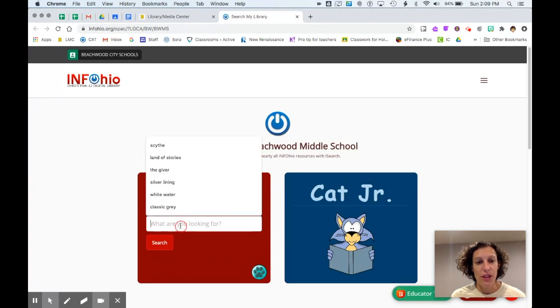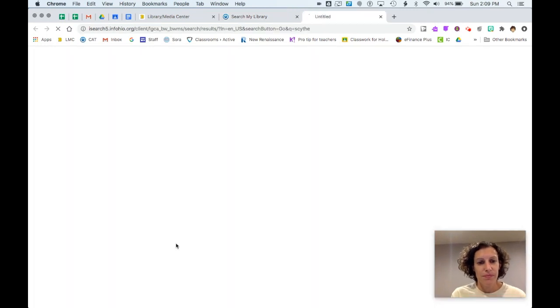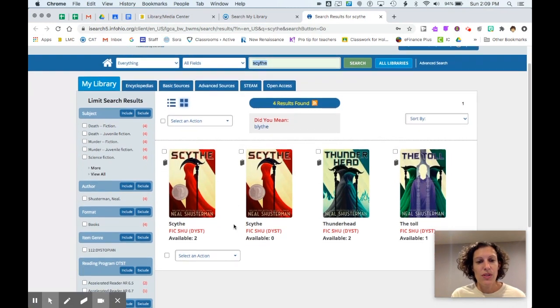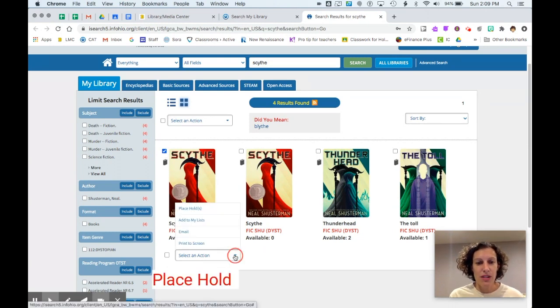You'll search what you're looking for by book title, author, or subject area. Once you see that a book is available, you can simply click on the box in the top left corner to select the title, and then under Select an Action, click Place Hold.